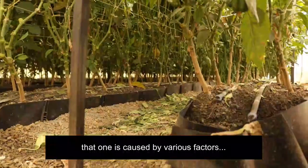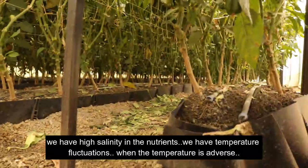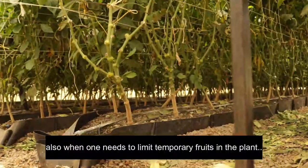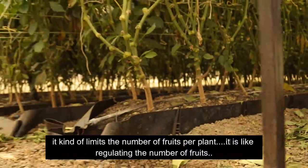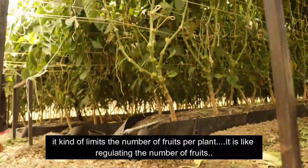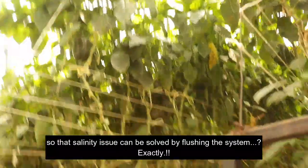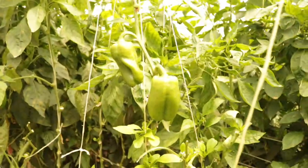That is caused by several factors. We have high salinity in the nutrients. We have temperature fluctuation, if the temperature is adverse to the flower. And we also have the crop limiting the number of fruits per plant, because this crop is designed to have about 4 fruits per harvest. So it self-regulates, it drops and cuts those fruits. The salinity issue you can also solve with flushing.